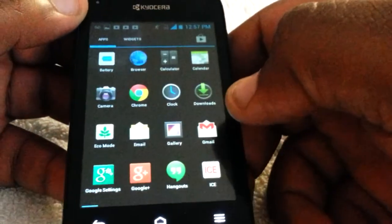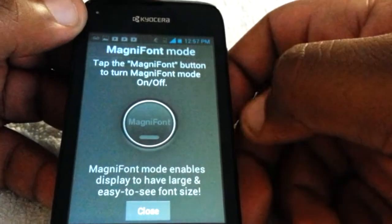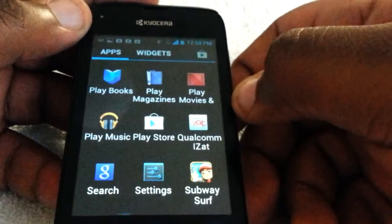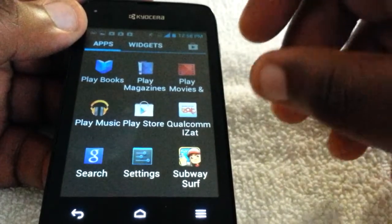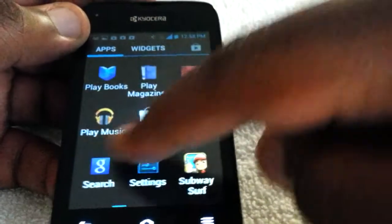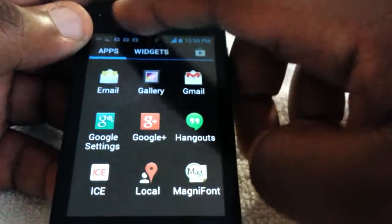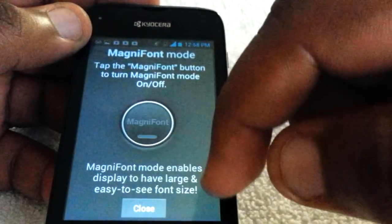Another little app that this phone has is Magnifont, which makes the font super huge, as you can see there. It's good for people with bad eyesight, or if you hate reading small text. It's nothing groundbreaking, but it's a cool little feature that comes with the phone. You don't have to download it. It just makes the font bigger on all aspects of the phone. I thought that was a nice touch.